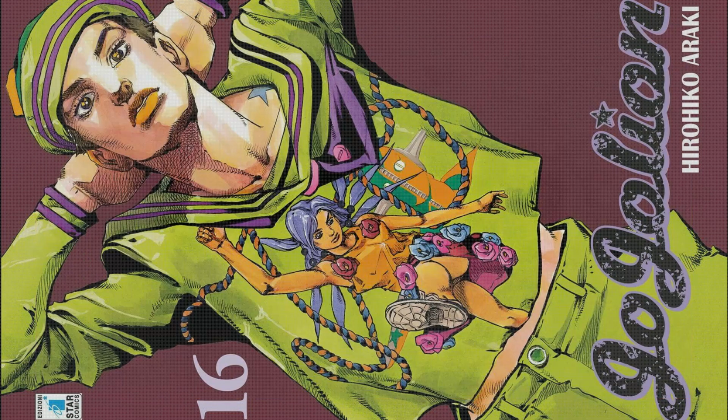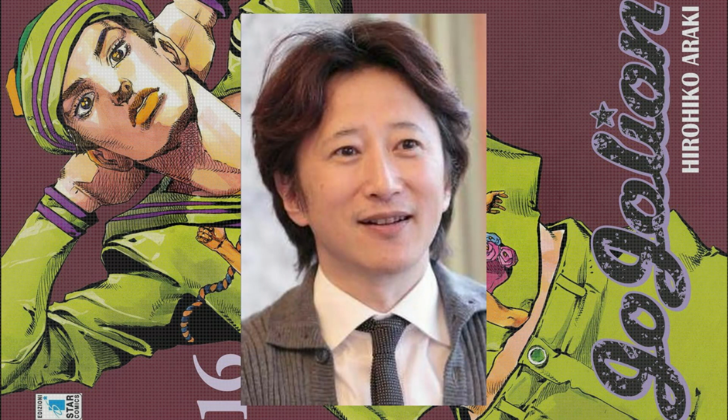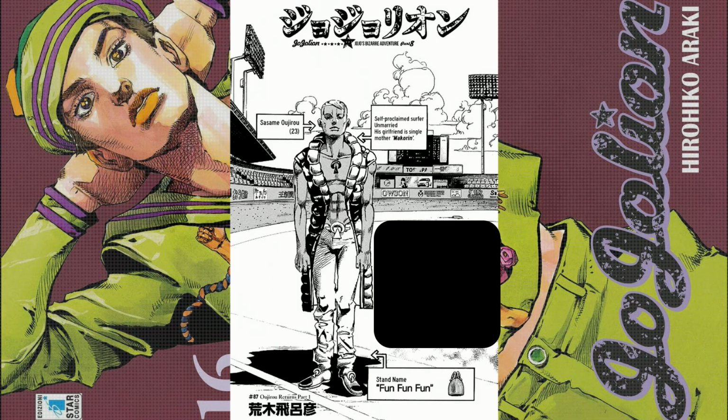But at the end of the day, who knows what can happen within JoJolion? It is picking up speed as we are getting into the climax of Part 8. And Araki, at this point, has been known to make great surprises, even within this part. And these surprises include returning ideas.